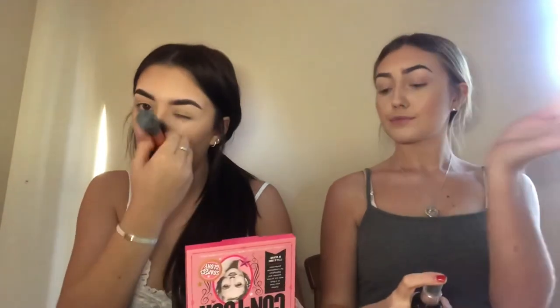Right, so what I'm going to do now is spray my face with the Revolution Pro Fix before I do my highlight, because I feel like my highlight sticks better after a bit of setting spray. It also gets rid of any excess powder left on my face. I'm just going to blend everything together because everything's still a bit muddy. While that dries a little bit and gets a little tacky, I'm going to put on some eyelashes.